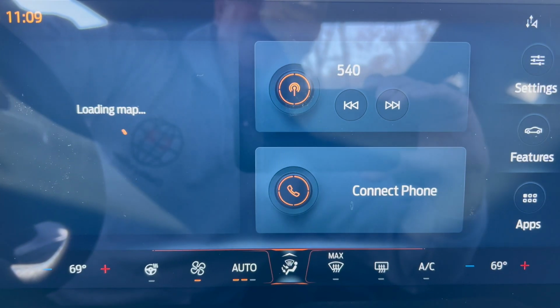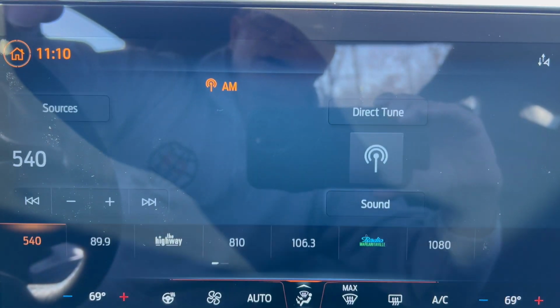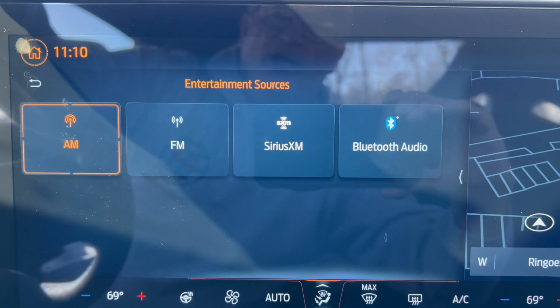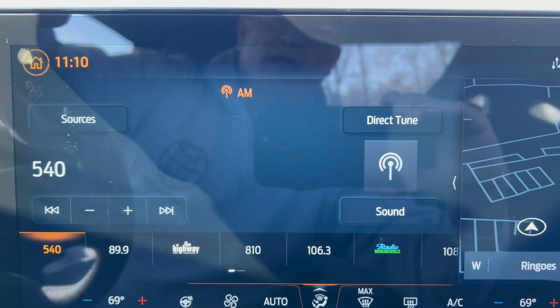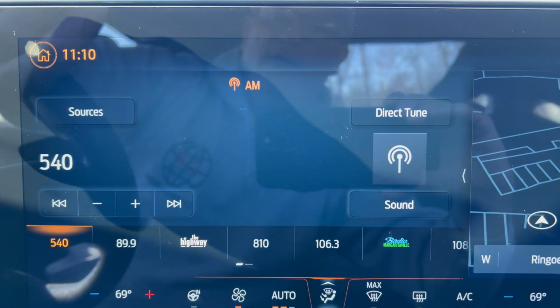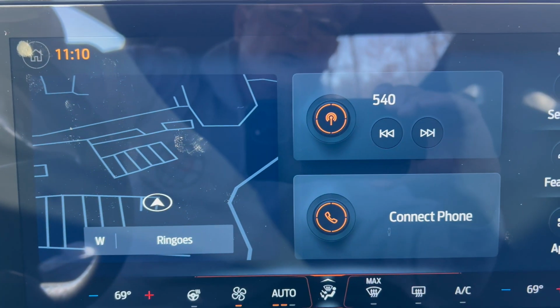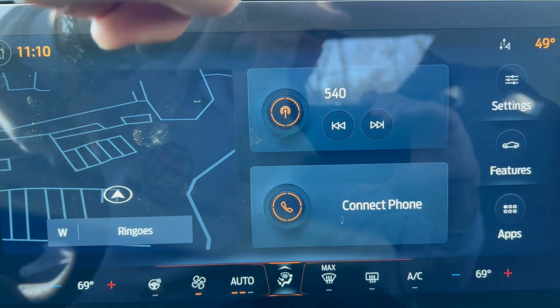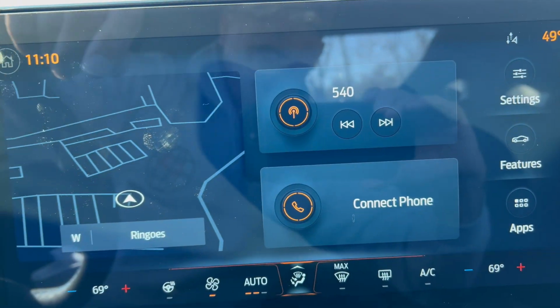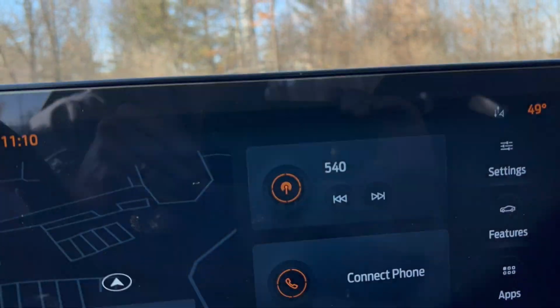We can go back to our home button, and that's where you're going to see your map. You got your audio right here, and you can go to your sources, and you can bring up your AM, FM, Sirius XM, or Bluetooth audio. So they got you covered there for that. We can go back to home, and you can Bluetooth your phone right there, play your music that way. Or you can, of course, use your features over here. Now, we do have the upgraded B&O sound system in here. There's the speaker right there on the dash.